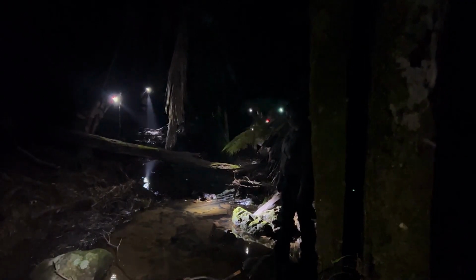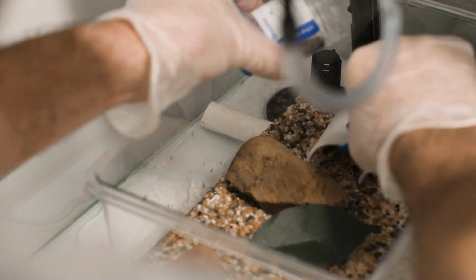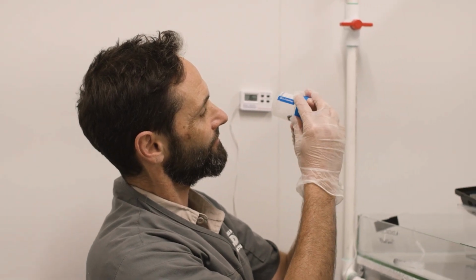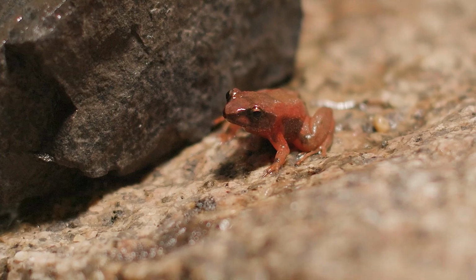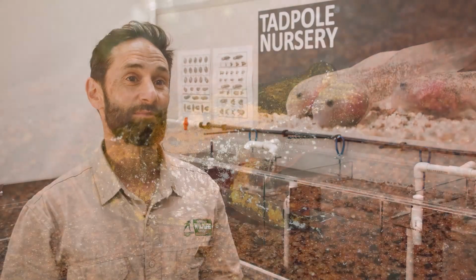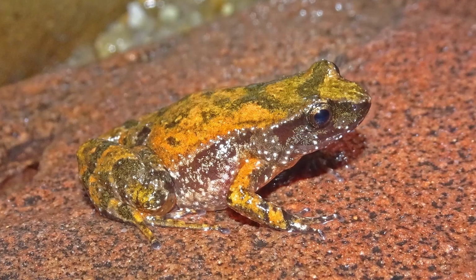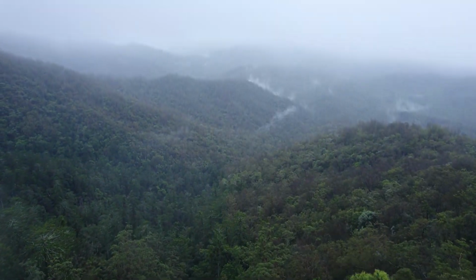Frogs are also bioindicators. They're barometers for the state of our environment. Frogs are important for us learning about our own medicines as well. We've come across a lot of different medicines, medical breakthroughs from studying frogs. So it's important to protect any species, especially these ones that are so close to the brink of extinction. Saving the Kroombit Tinkerfrog, if we're able to do that, will help support its very delicate habitat, as small as it might have become. It's another important link in the chain of biodiversity up there at Kroombit Tops National Park.